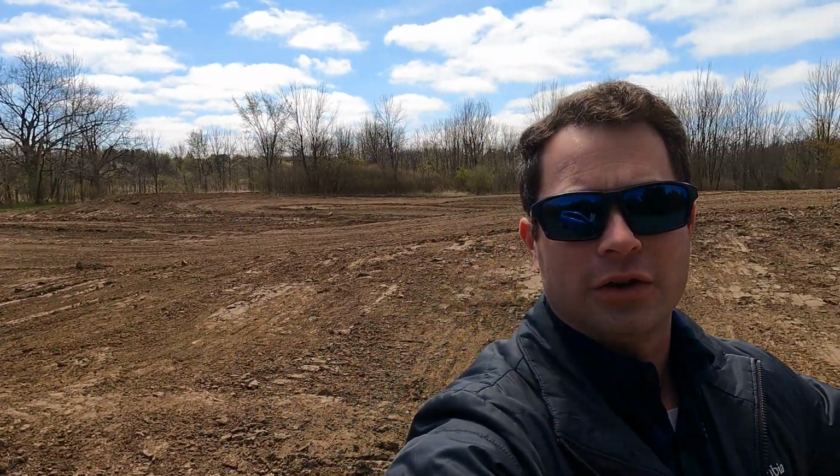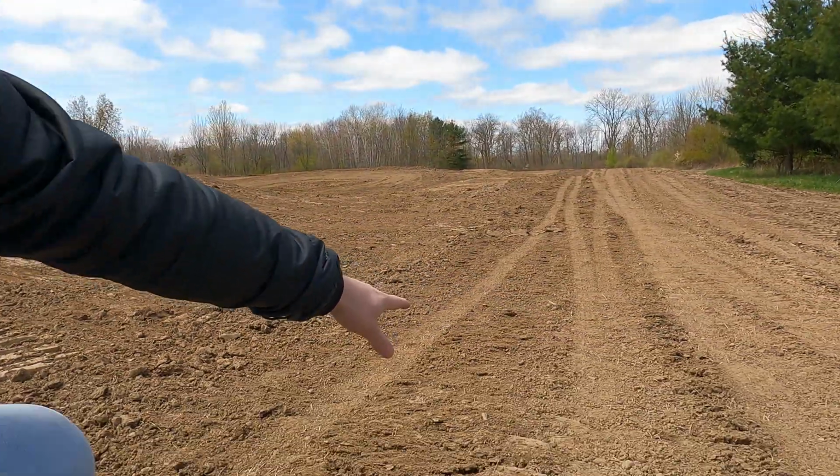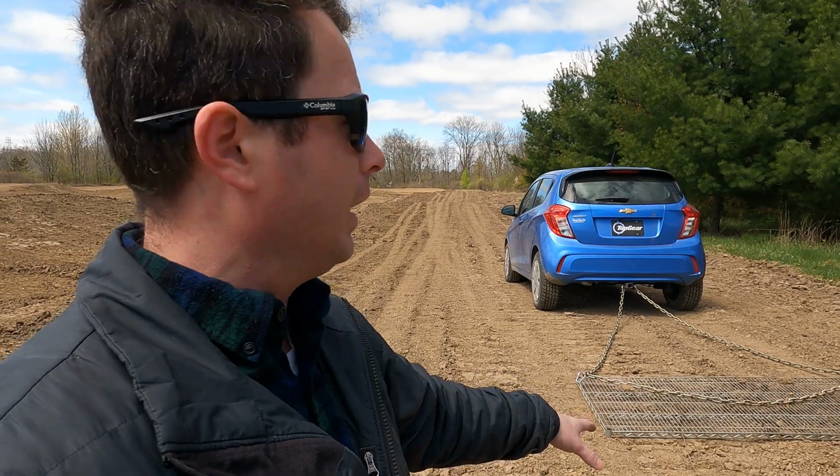The track got completed a couple days ago, and I want to try to clean up a little bit. It's still all soft ground because it was a low ground pressure dozer, so it actually doesn't compact it too much. Even the little Spark here put some ruts in the ground, you can kind of see. And so I need to really level it out. Obviously you can get a drag harrow or a land leveler. I do have a Bobcat Toolcat that I can put skid steer attachments on, so that's my plan.